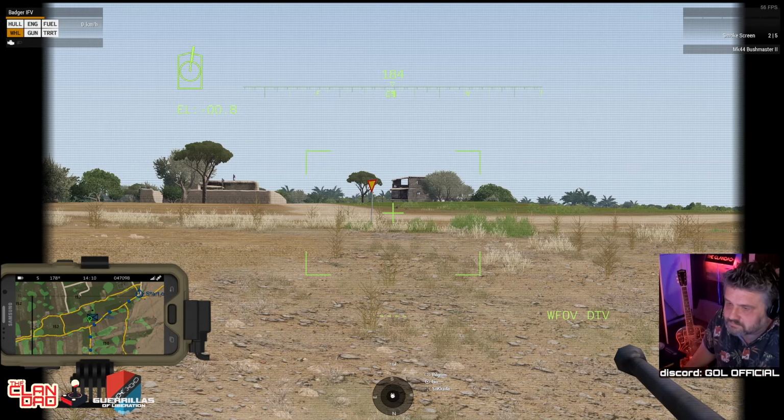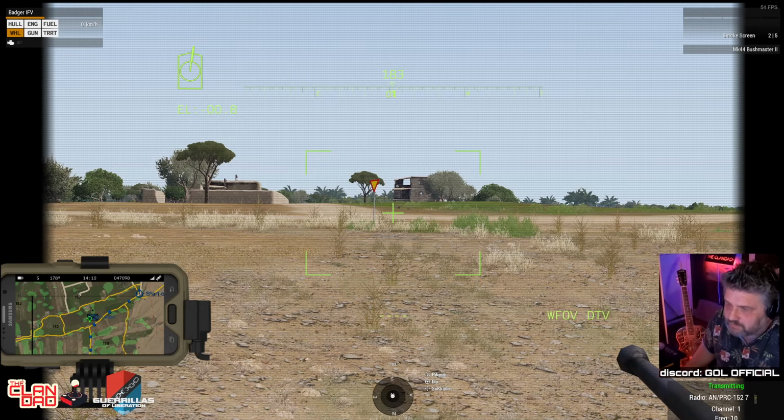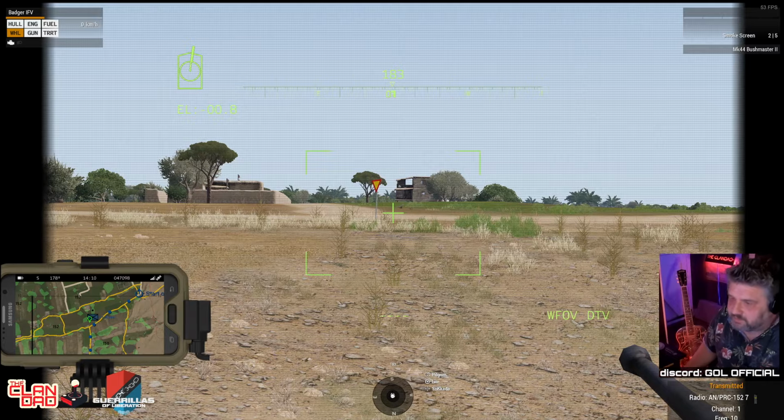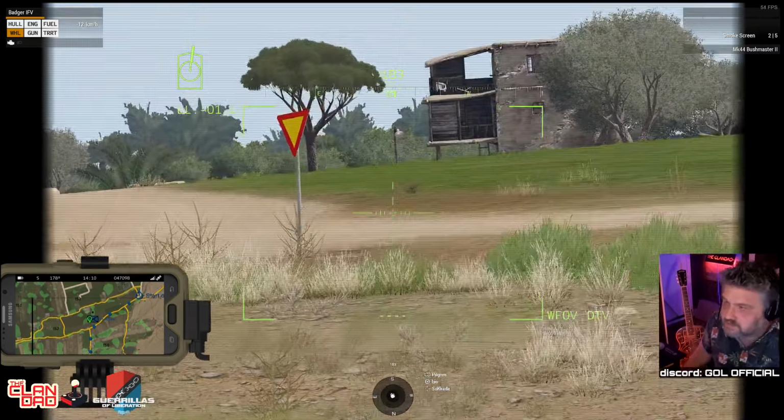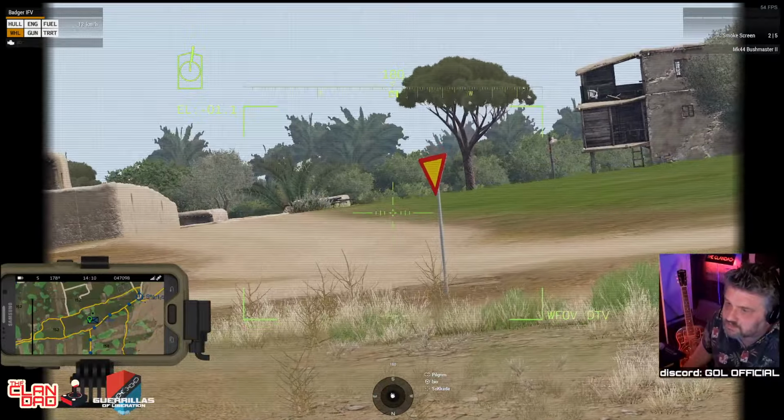Alpha is clear. Good, copy. Pig reversing. Alright, driver, reverse out of this defilade so we've got eyes on those contacts. 1-1 platoon, so far so good. Now find a way forward.